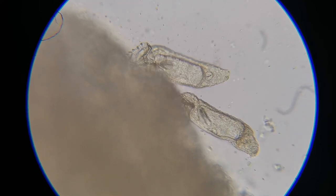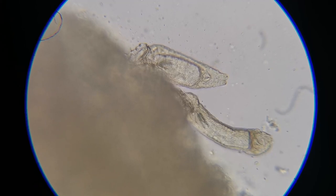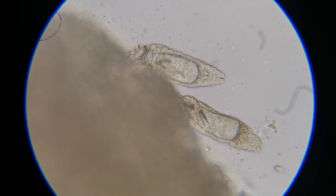Okay, there you go. Not ideal. Temperatures in the pond are 11. There you go.